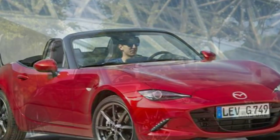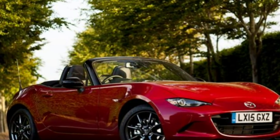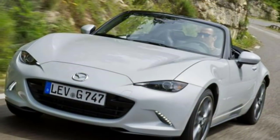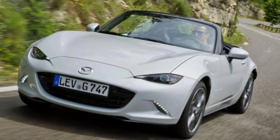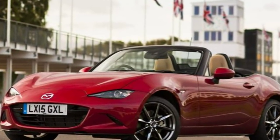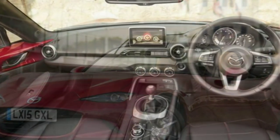Equipment. There are 3 distinct trim levels for the Mazda MX-5: SE-L, SL and Sport, though the latter 2 can be augmented by Nav trim, which adds standard sat-nav. However, depending on which engine you choose, one SL car can differ slightly to the other.